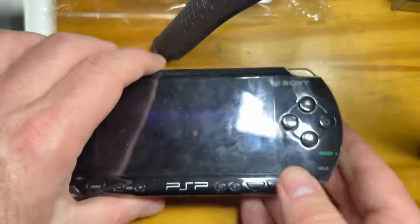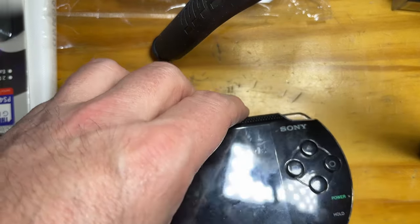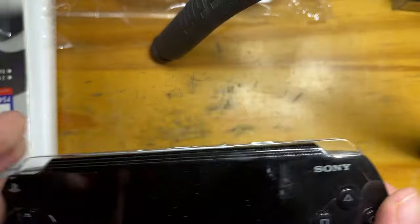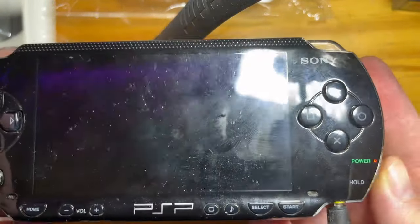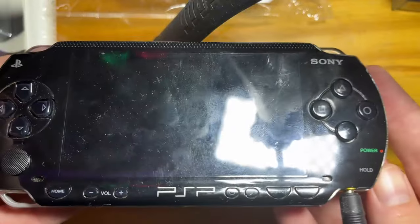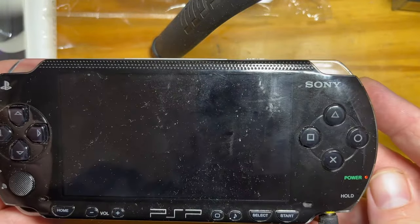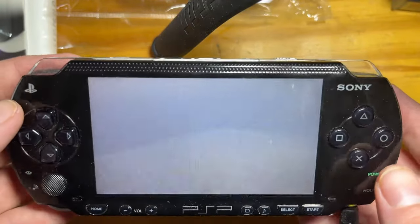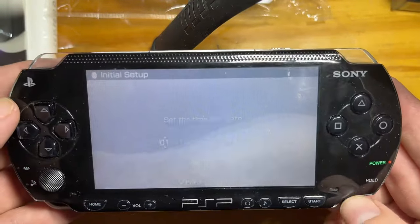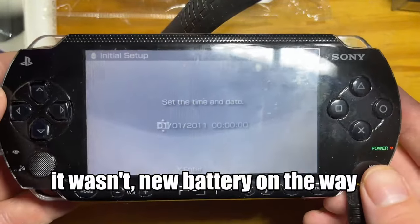Yeah, I forgot to power this up, but I've got a cable right here. So let's just plug this in. There we go, our power light is on. I know I'm not very good at keeping things in frame from this angle, but sure. And there we go, so there's a fully functioning PSP. So we're just gonna check and make sure that the battery is holding the charge. And then if we do that, we've got a new PSP good to go.